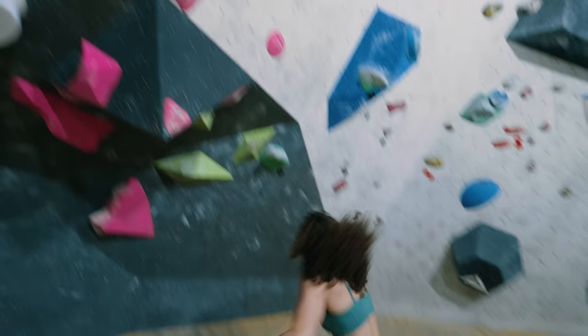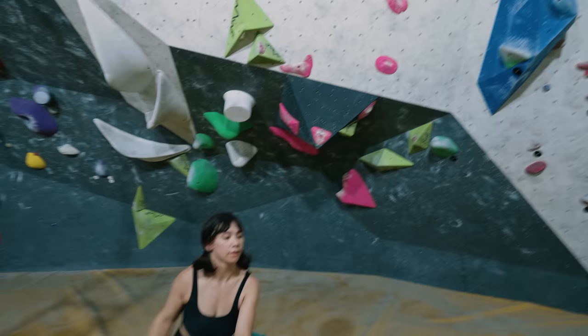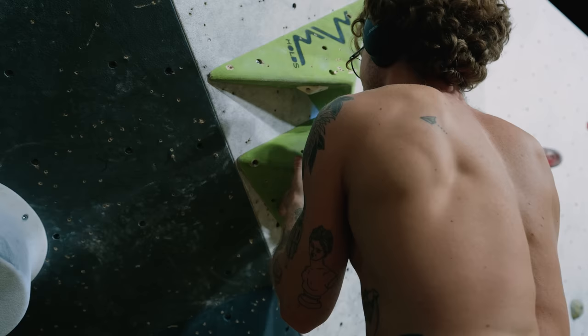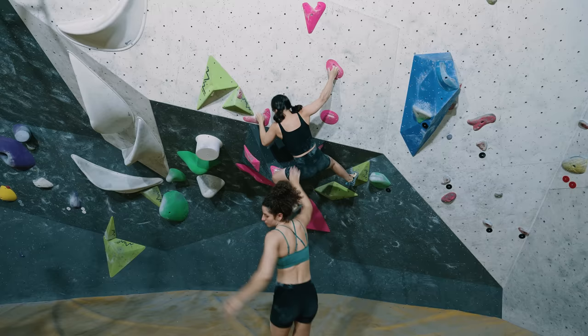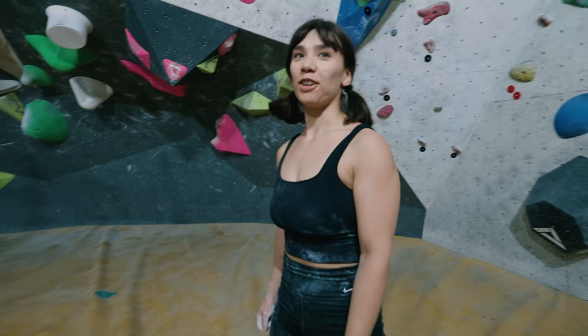Okay, I don't think that's gonna work. Even for me, that's a pretty high heel, and it's not like a super juggy heel as well, so I think I'll just have to do the intended beta and try really hard. Way better. Okay, I can do it now. I hope.